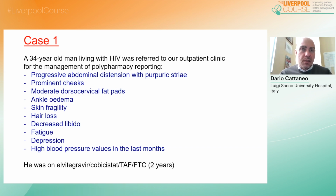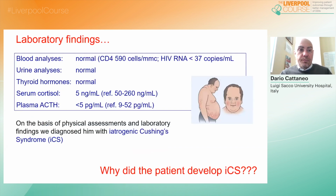He was on maintenance antiretroviral therapy for the last 2 years with elvitegravir, cobicistat, TAF, and FTC. So we started by prescribing some laboratory tests, and the two abnormal things that we found were very low, undetectable serum cortisol and plasma ACTH concentration. So based on these laboratory findings and the physical assessment, we diagnosed the patient with iatrogenic Cushing syndrome. Now the most interesting thing for us was to try to understand why the patient developed Cushing syndrome.